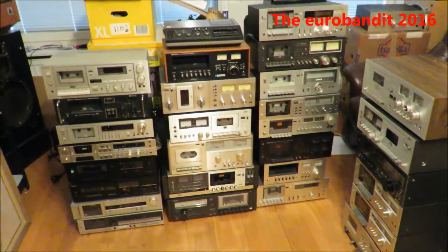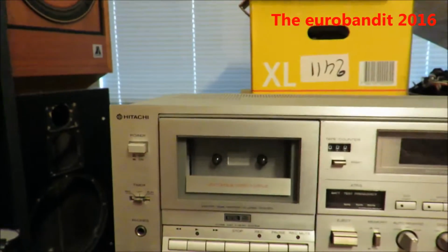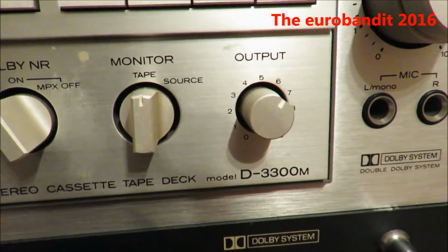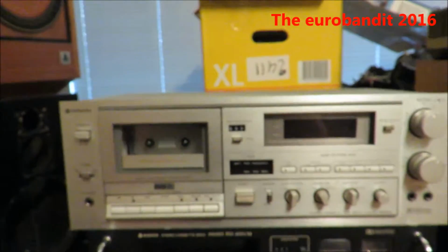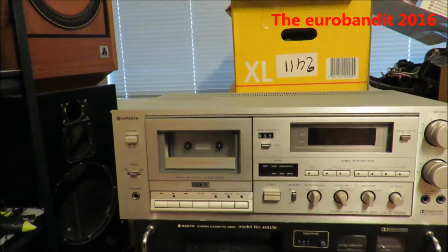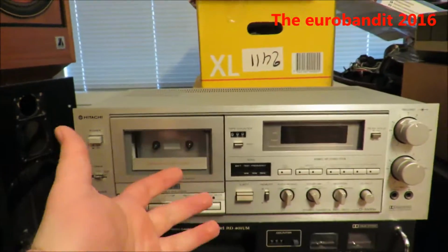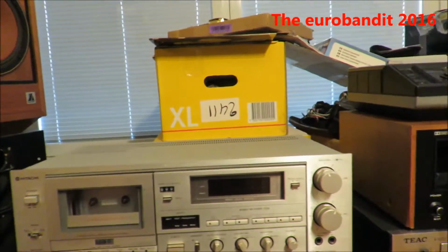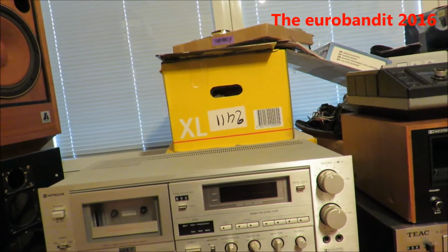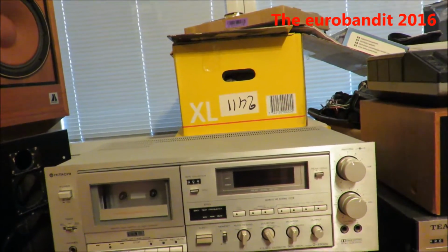Now let's go through all of them. Let's start from here. This is a Hitachi. Seems to be direct drive. Model name D330M. Unfortunately, nothing happens when I insert the cassette and hit play or whatever, so that's why I hate these computerized cassette decks. It's all nice when they work and all that, but once they go bad, it's a pain in the ass, or sometimes even impossible to fix them.